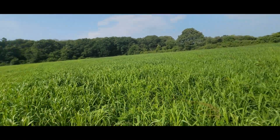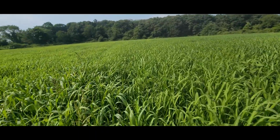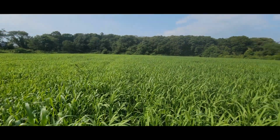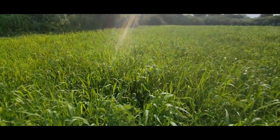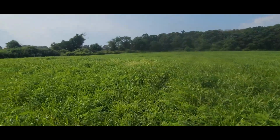So, gonna see what it looks like. This one here doesn't look bad either as far as weeds go. A little bit of ragweed. There's no wild mustard in here. Grass seems to be coming in. It's about up to my hips. Definitely shorter than the field we were just in, but not bad. A little bit of mustard right there.